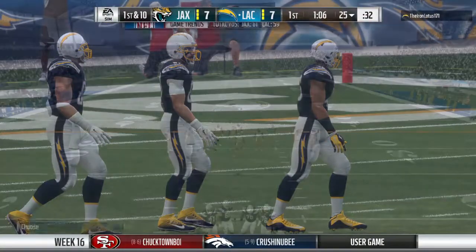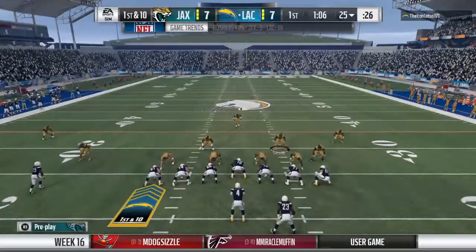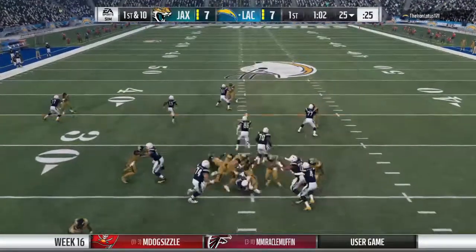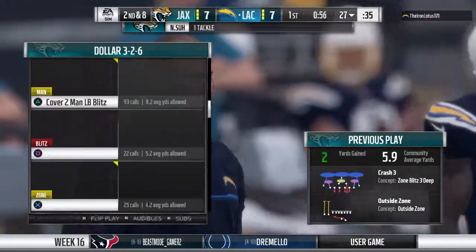And when you start plotting for this drive, when you start thinking to yourself, okay, what are we going to do? You don't go away from what you did before because that worked. But you have to be prepared for wrinkles and counters because you know they'll make some adjustments. And he'll fight forward to about the 27-yard line. 2 yards on the carry there, and it'll be second down.